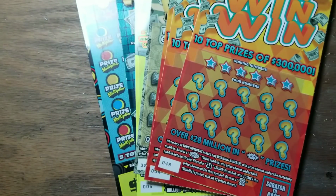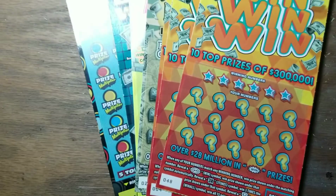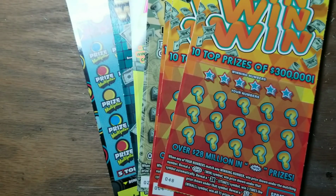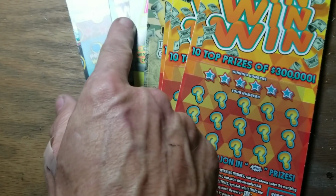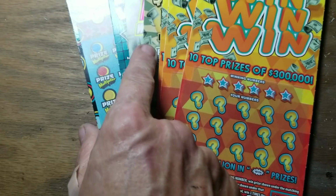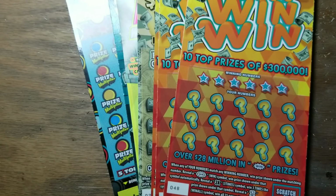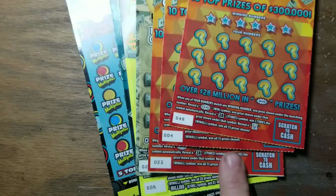I've got ticket number 29 here of the $3 million Mega Multiplier. Hopefully we can find a little bit of a win on that one. We've got a $1 million winner, my first million, a $300,000 nest egg, and three of the win-win-win tickets because I got 48, 4, and 23. 23 has a white line.